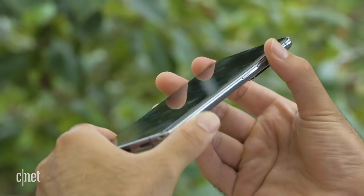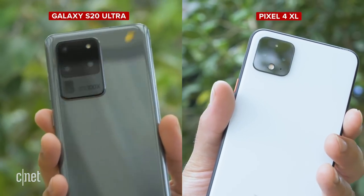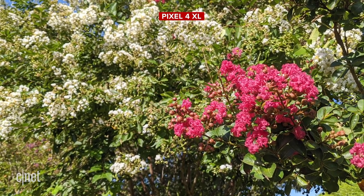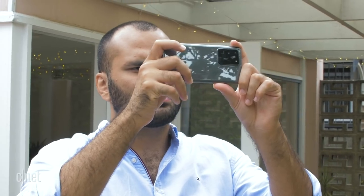Let's begin with standard photography, a qualified victory for the S20 Ultra. The Pixel 4's camera is more consistent. It does a good job at not blowing out highlights or overexposing. Taking the right shot on the S20 Ultra often means finicking with the focus to make sure it's not either too bright or too dark.